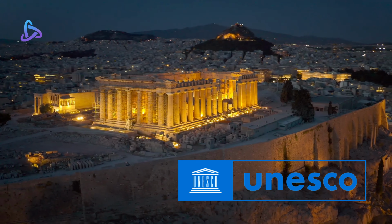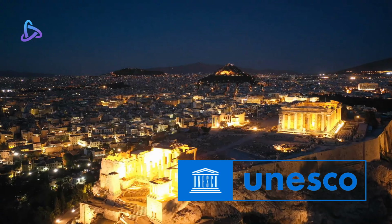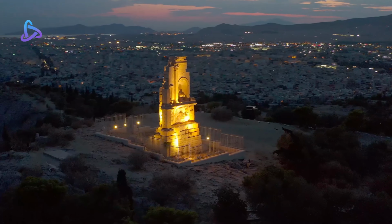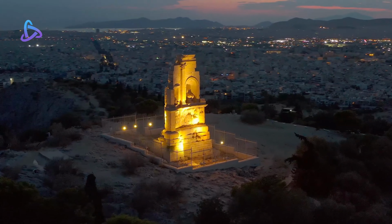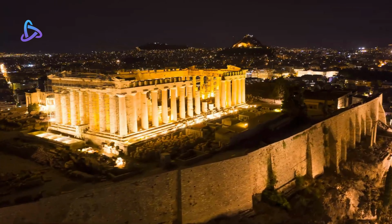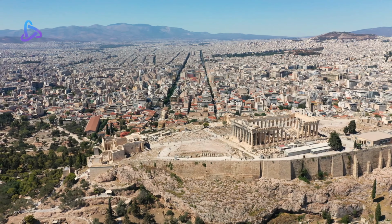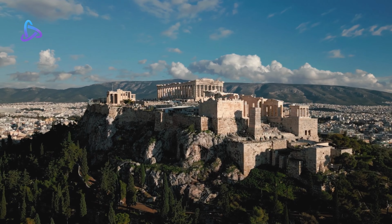The Acropolis is a UNESCO World Heritage Site and a key symbol of Western civilization, influencing art, architecture, and thought throughout history. It remains a major tourist attraction, drawing millions of visitors annually who come to marvel at its architectural grandeur and historical significance.